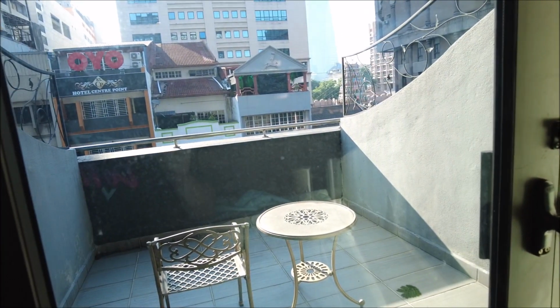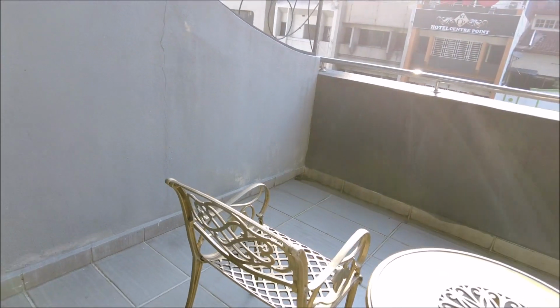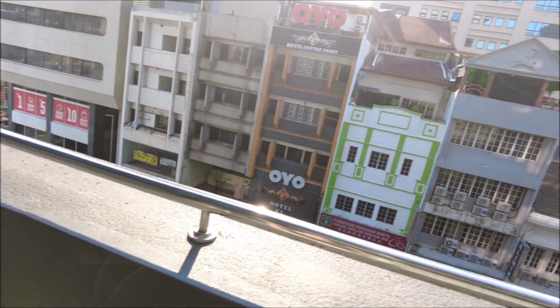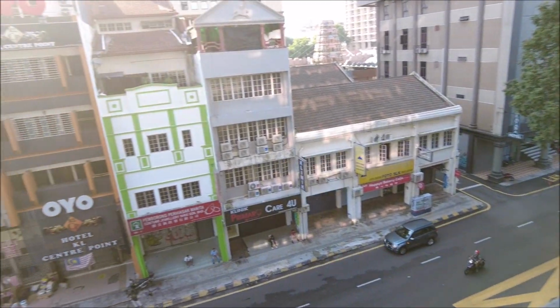Show my balcony real fast. It's nice and sunny outside. It is actually pretty nice. But there's only 1 chair though. Shows you how much I've been out here. I don't know why there's only 1 chair. Maybe because there's only 1 person staying here. I don't know, but I mean, if you want some fresh air, I guess it's not that bad.